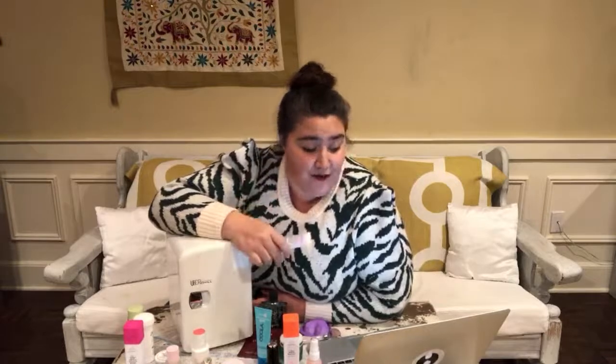Okay, we have Layla saying Elemis Superfood Mask. That's an awesome mask. That's a really good mask. If I'm remembering correctly, there's 2 Elemis masks I've tried, and the Superfood one is a little more of a gel consistency, so that would maybe be good in the fridge.